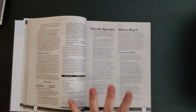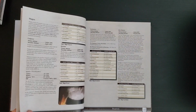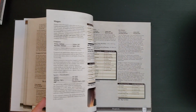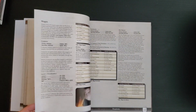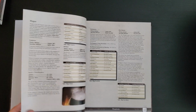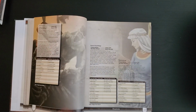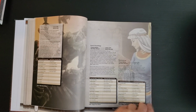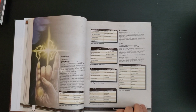Heralds. Now, there's magical vocations in here, too. Those appear later in the book. And then we talk about mages. Actually, not that much later in the book, but they are dealt with later in the book as well. So we have conjurers, enchanters, hex masters, necromancers, power word mages, thaumaturges, elementalists, of which you can be 4 different types. You have priests.